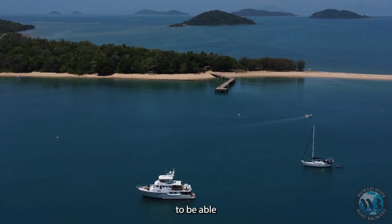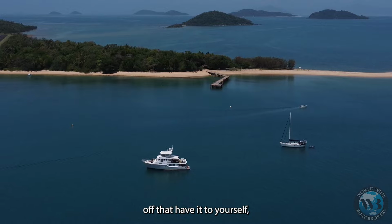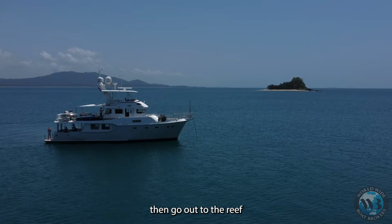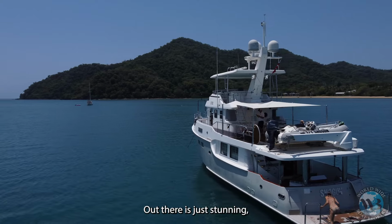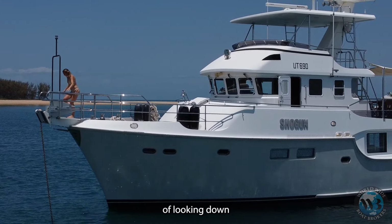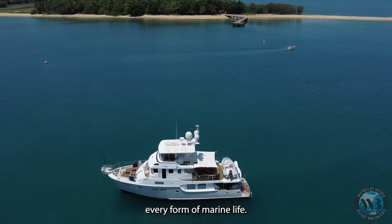To be able to go to a deserted island, anchor off that, have it to yourself, beautiful rainforest, beautiful sandy beaches, then go out to the reefs and overnight on the reefs and just enjoy the marine life out there. It's just stunning, especially from the flybridge, you get that advantage of looking straight down into the beautiful clear water. And there's every form of marine life.